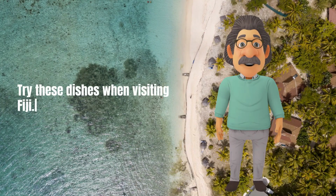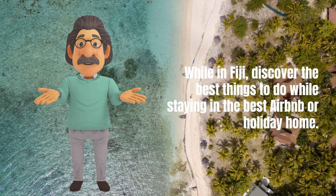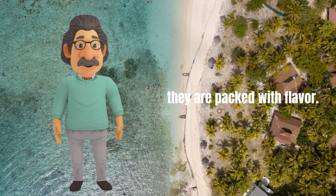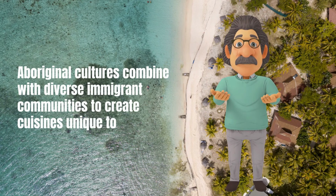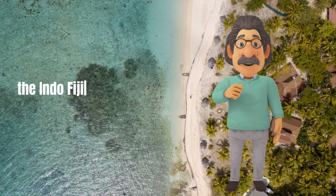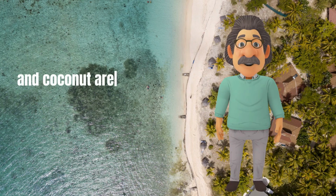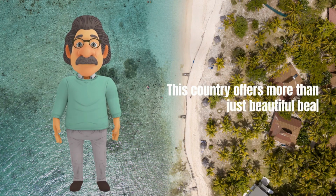Try these dishes when visiting Fiji. While in Fiji, discover the best things to do while staying in the best Airbnb or holiday home. But most importantly, eat. While these dishes can be relatively simple, they are packed with flavor. Aboriginal cultures combine with diverse immigrant communities to create cuisines unique to the South Pacific. Roti and fish shuruwa demonstrate the influence of the Indo-Fiji community on this Pacific archipelago. It is also influenced by its own geographical location, as fish and coconut are common ingredients in traditional Fijian food. This country offers more than just beautiful beaches.